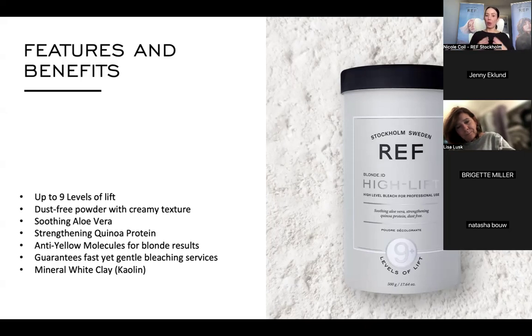The wonderful thing with our light blue powder is you can still see through your lightener. So when you're looking at processing, checking your foils, there's not a lot of guesswork there. You can still very, very clearly see the level and the tones that's peeking through.